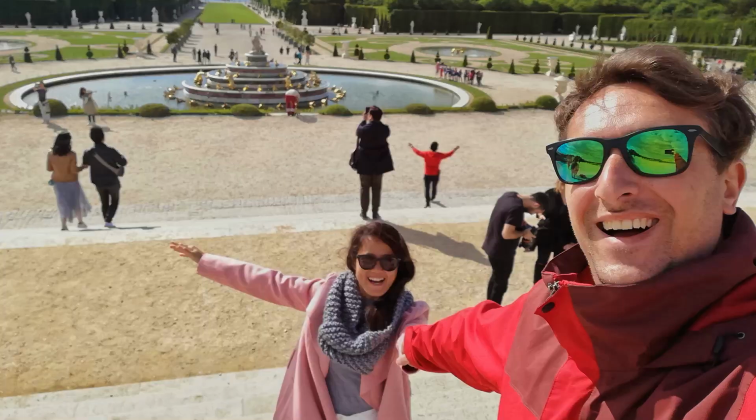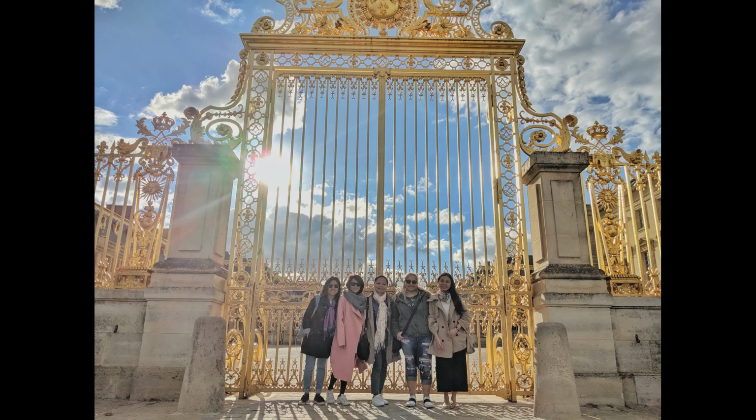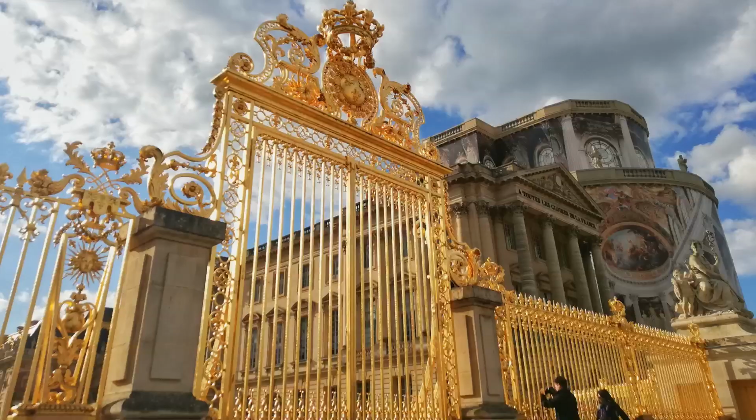As tourists, we cannot leave without the obligatory picture of the Golden Gate of Versailles, with ornaments made of real gold, costing almost 500 million pesos just the gate alone.